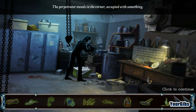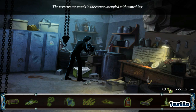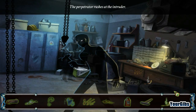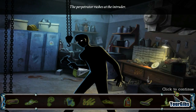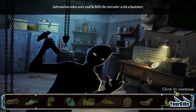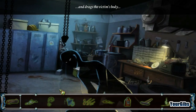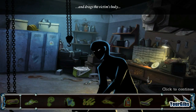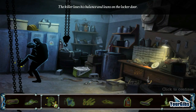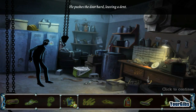The perpetrator stands in the corner, occupied with something. Suddenly, he feels a pair of eyes at his back. The perpetrator rushes at the intruder. Adrenaline takes over, and he kills the intruder with a hammer. He then puts on gloves and drags the victim's body across the garage. The killer loses his balance and leans on the locker door. He pushes the door hard, leaving.